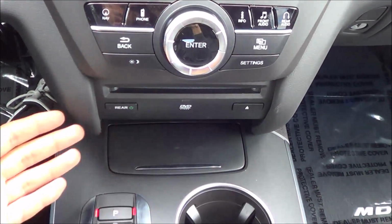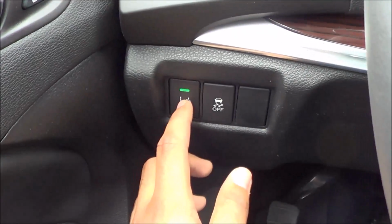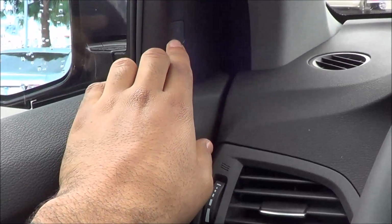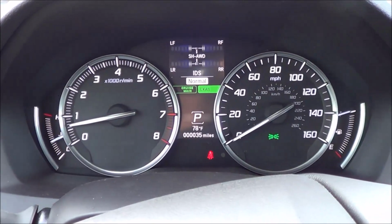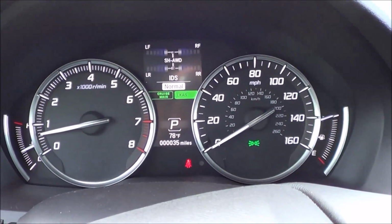Now you also do have your disc drive for your rear entertainment system. Coming over here, you have your lane departure warning, and then your blind spot detection is right there too. And then you have your traction control off button as well. Now as far as the gauges go, the gauges are very bold, clear, and easy to read. Definitely won't have a problem seeing them.